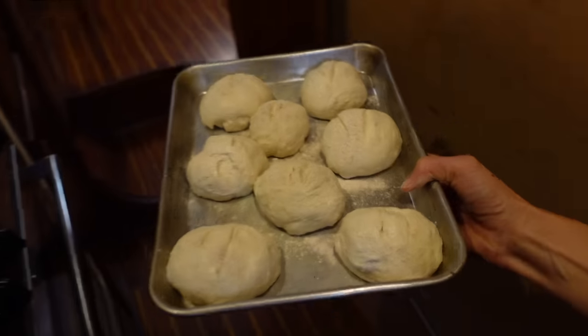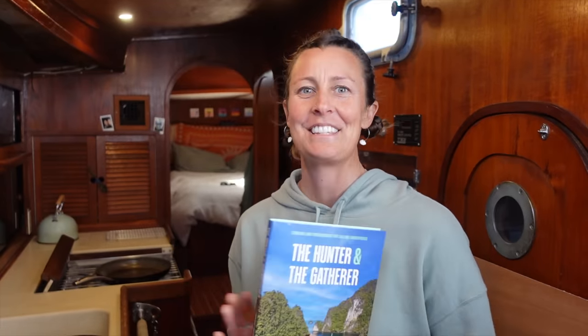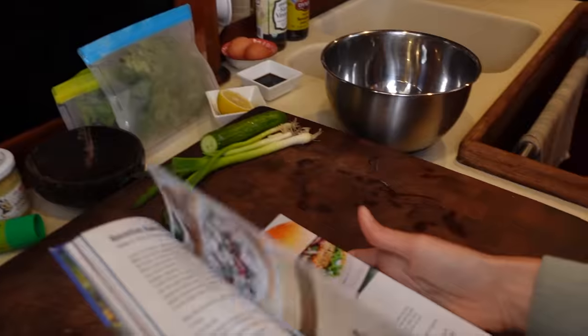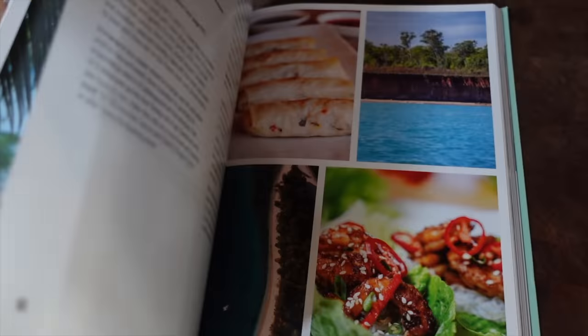Instead of making a loaf of bread today, I made some bread rolls because I received this in the mail, a beautiful cookbook for sailors. It's a cookbook and provisioning book. Our beautiful friends, Catherine and Dave and Maya, made this book and they kindly sent me one. This book is absolutely beautiful. There's so many beautiful photos. Dave's a photographer and the photography in this book is spectacular. They're in Indonesia and there are so many great recipes.